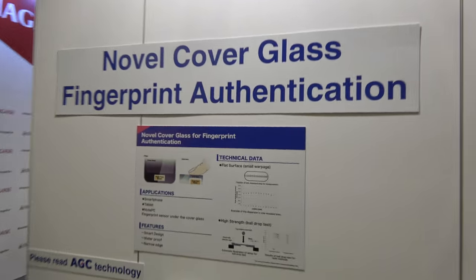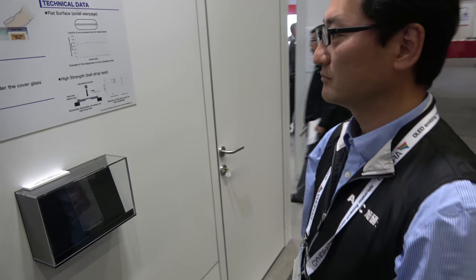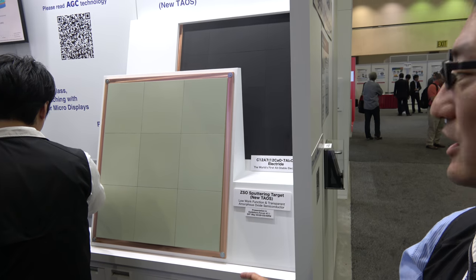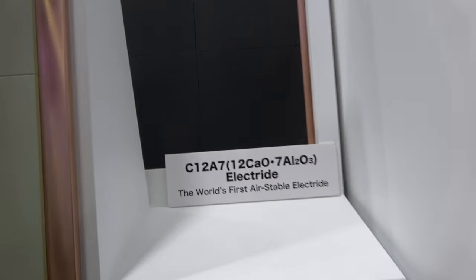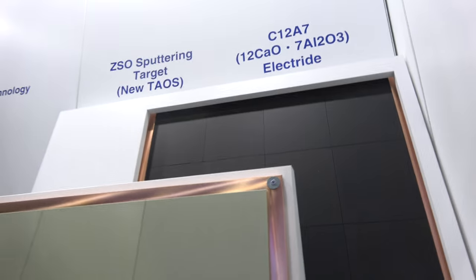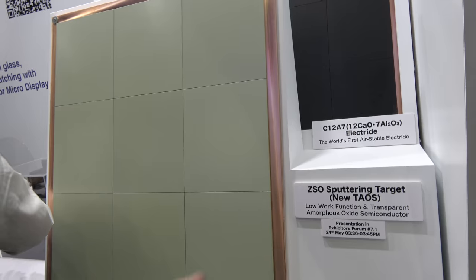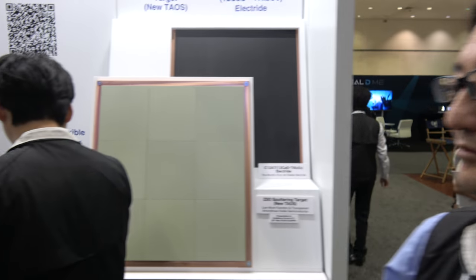Okay, let's go around here. You're showing novel cover glass, fingerprint authentication. So you can do fingerprint on the glass. Yes, with recessed area. And what is this? This is a sputtering target. So, world's first air stable electrode and ZSO sputtering target. So you make a glass with this? We make a layer on glass with this.